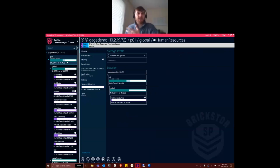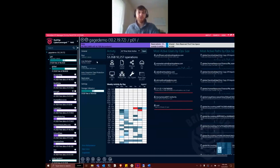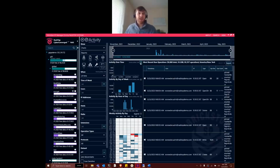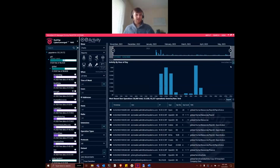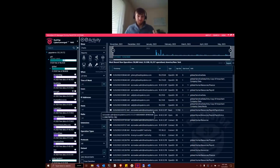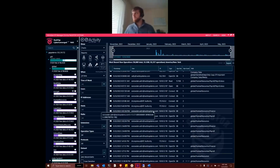So how are we seeing this type of behavior? Well, it's the user behavior capabilities built into the Brickstore here. We can see all the most active users on the entire file system, some of the most active paths that they're using. We got some nice visual charts so you can get a timeline of when your users and clients are hitting the files. And if I dig in here to these raw operations, we can see every operation that's happening in real time on the file system. So we can see where Ed Snowden opened that payroll document and where he opened the directory payroll and opened the human resources directory. Really every single raw operation that happens on the system, we see it since we control the SMB and NFS protocols here.